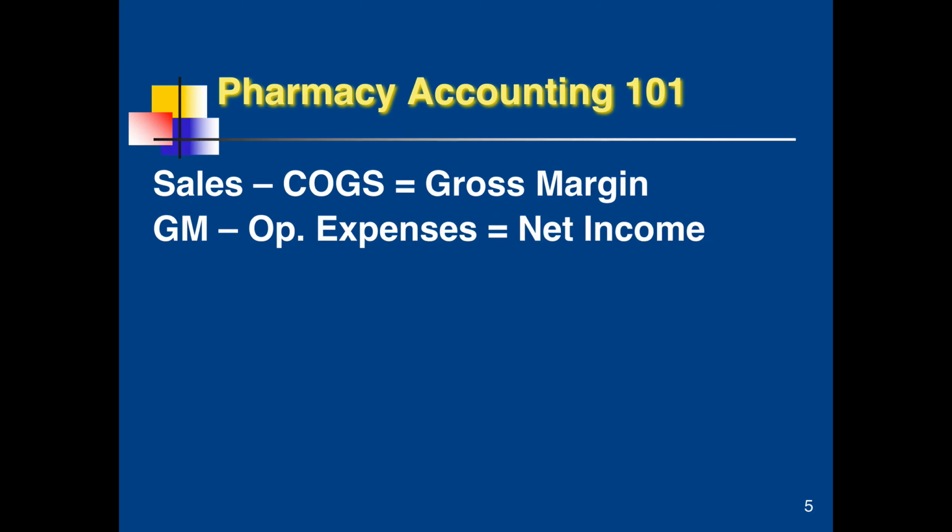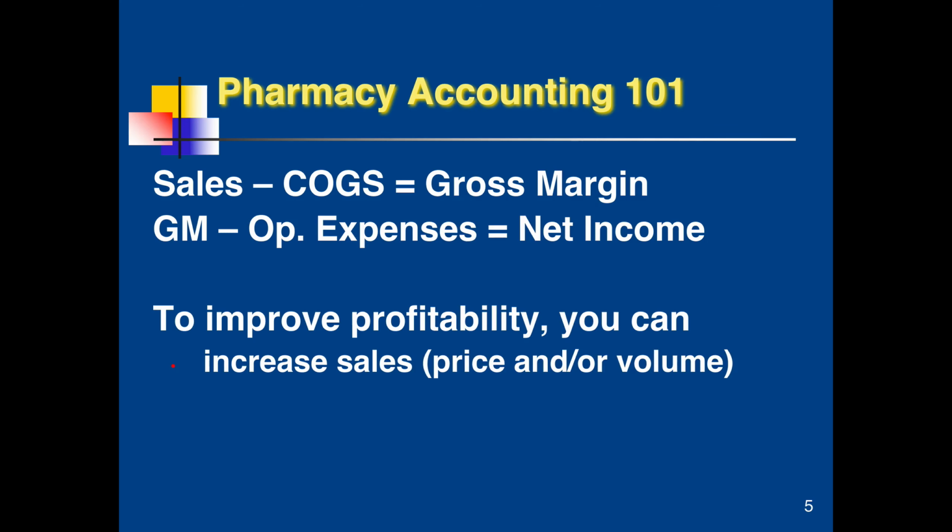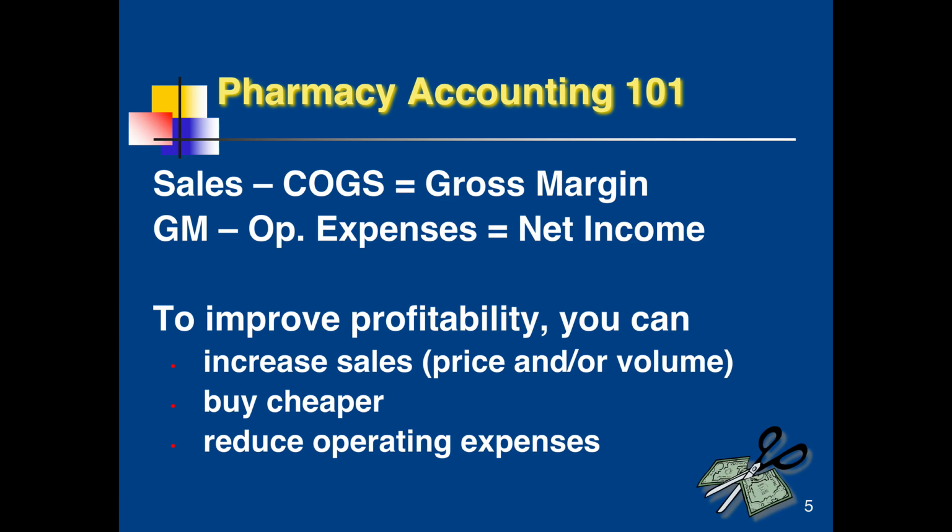The other thing is the financial side. And so, as managers, we have to look at what our sales are. If the sales are down, what is our marketing strategy to increase those sales? What is our gross margin? So therefore, we have to look at our inventory control and our purchasing ability. If our net income is down, we have to look at our operating expenses. So to improve profitability in any type of pharmacy business, we have to either increase sales, buy cheaper, or reduce operating expenses.